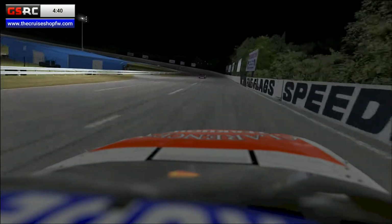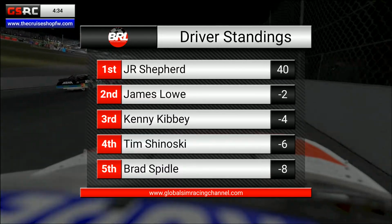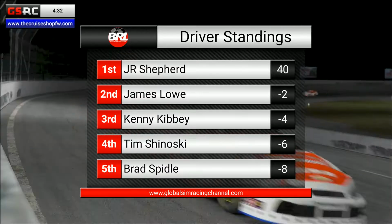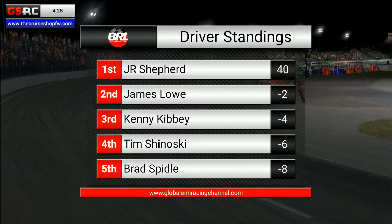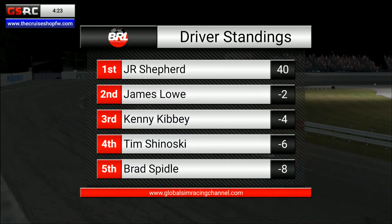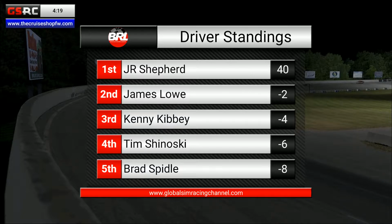Let's take a look at the championship now that we've got the one race done last week at Stafford. Pulling up the points here, it is, of course, J.R. Shepard with his victory, leading by 2 points over James Lowe. Kibbe, Shinosky, and Speidel round out the field. Speidel having fallen back a little bit after showing quite a bit of pace early on in the run. Sounds like he's going to try and improve that this week, of course.